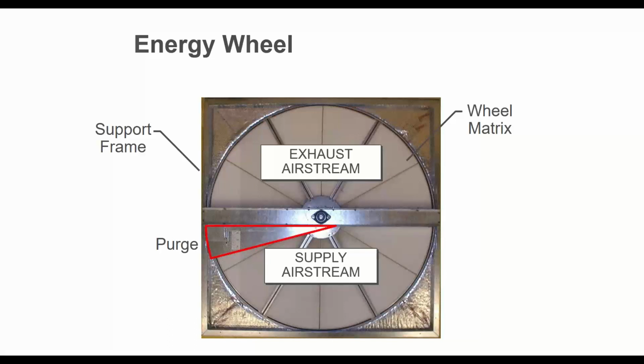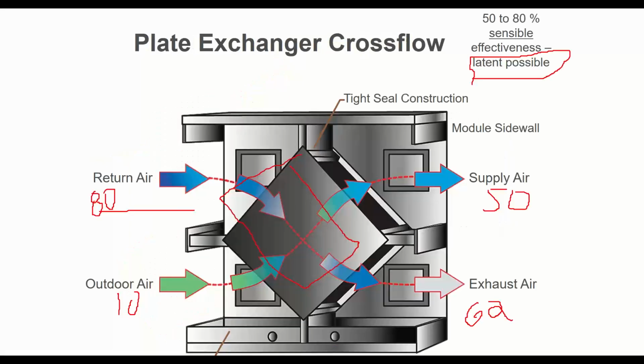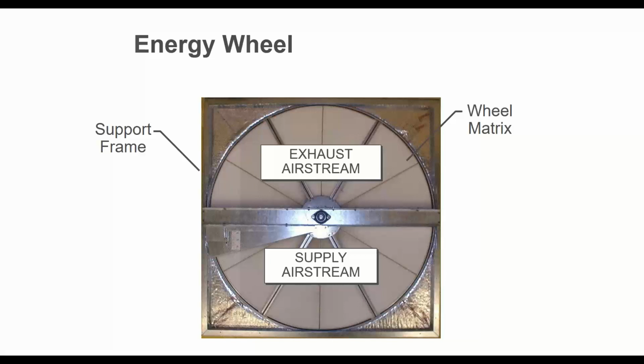The nice thing about the wheels is that they don't take up as much space, right? You can imagine how big an air handler could get, and if you think about it, how much pressure you've got to use from the fan system to push air through all of that heat exchange material. That thing over here is like 4 feet thick, whereas this wheel is like 3 or 4 inches thick. So it's much easier to push airflow through there.